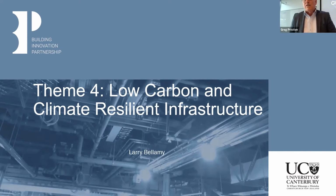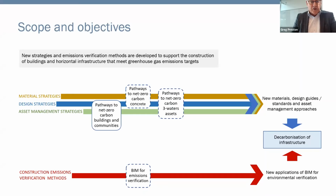So at the start of this year, we launched a new theme, and what I want to do, kind of look backwards because we haven't done much yet, really want to look forward to describe where we think we could add value to this issue, because a lot of people are looking at it, and Building Innovation Partnership doesn't want to duplicate it, wants to add to the effort that others around the country are doing.